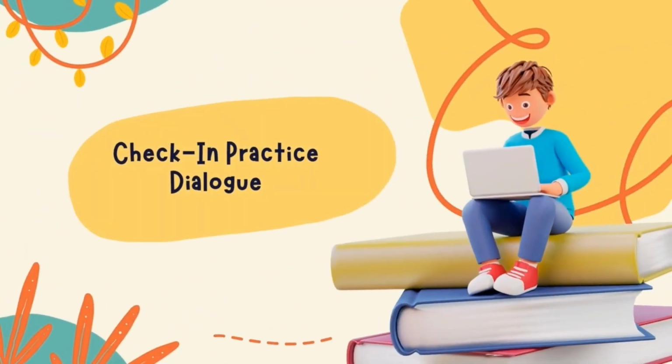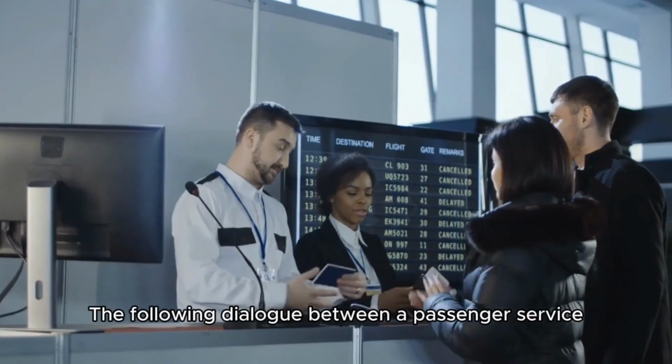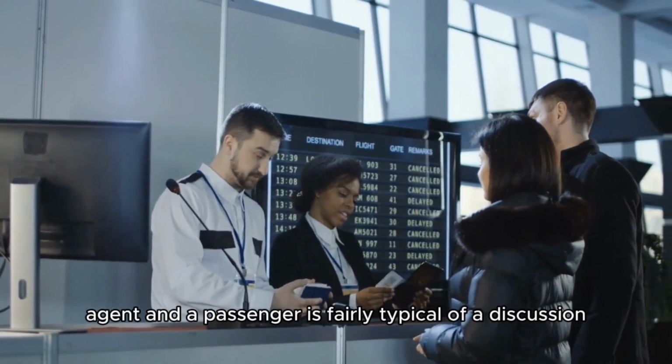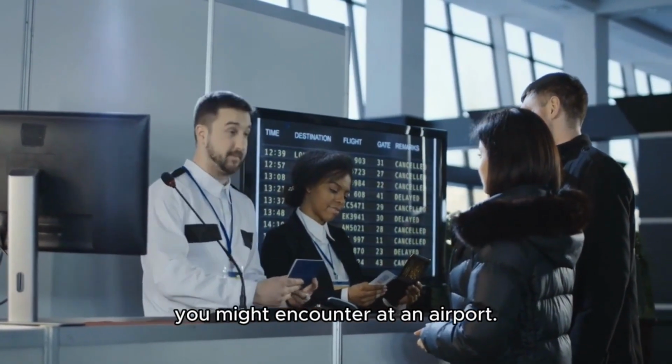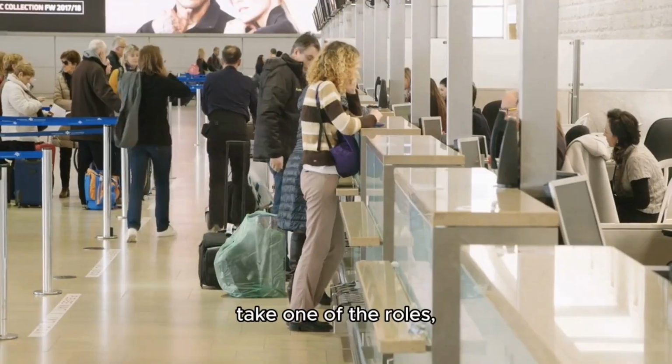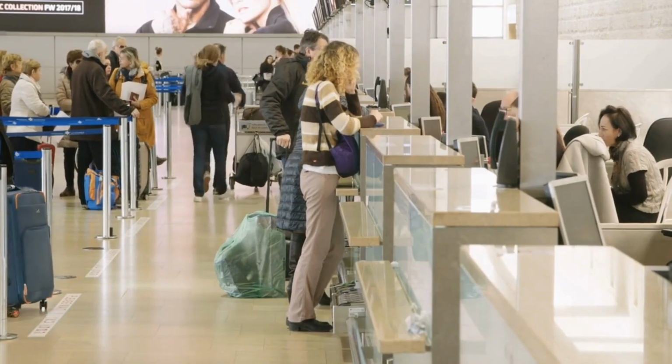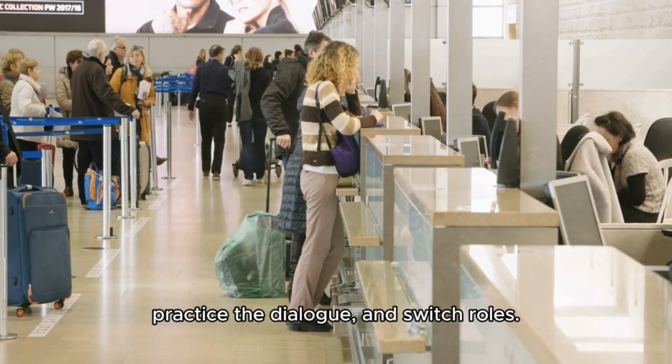Check-in practice dialogue. The following dialogue between a passenger service agent and a passenger is fairly typical of a discussion you might encounter at an airport. Take one of the roles, find a friend or fellow student to take the other role, practice the dialogue, and switch roles.